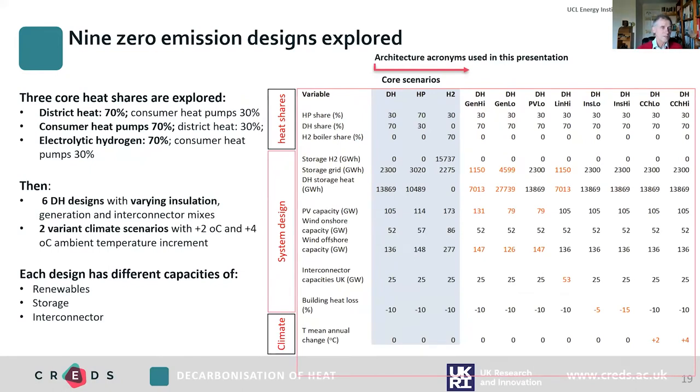So we looked at three core heat shares, 70% district heat, 70% consumer heat pumps, and 70% hydrogen, with the balance made up by consumer heat pumps or district heat. Then we looked at variants with high and low generation, more insulation and so forth.